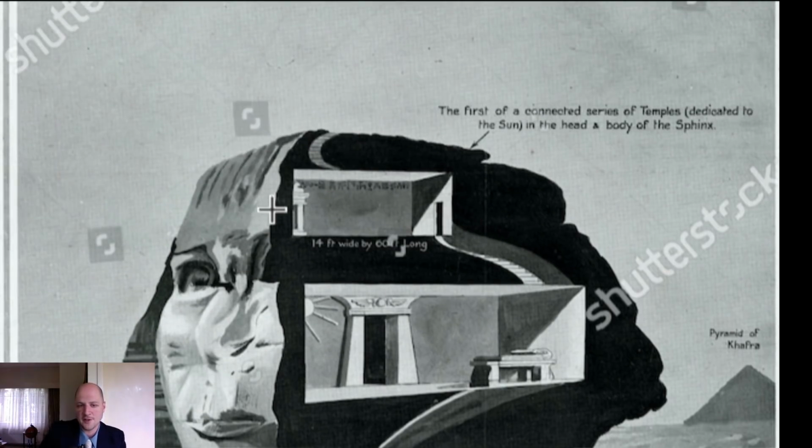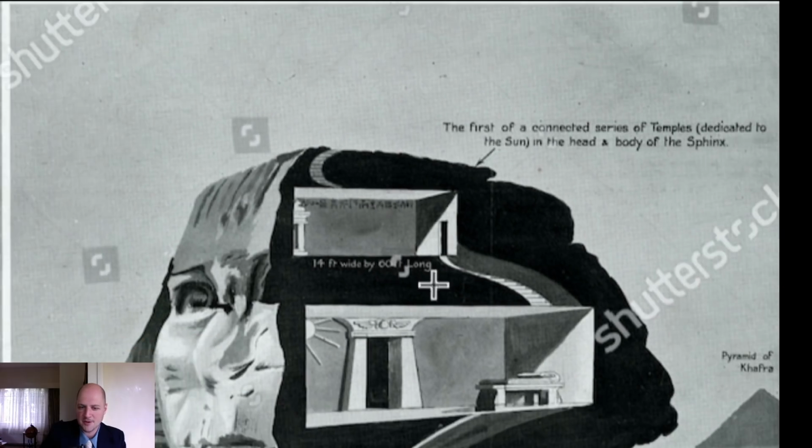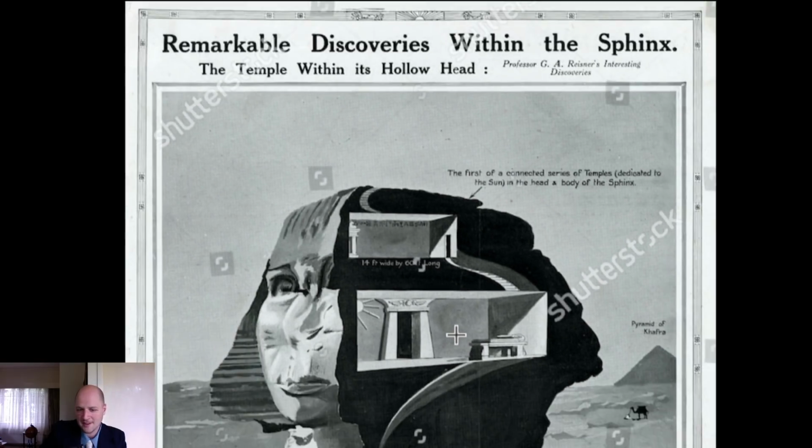So here we have this chamber. And inside the chamber, there seems to be this kind of shrine here. There's writing on the top. That looks pretty Egyptian to me. The writing on the top like that. A sarcophagus. I've never seen a sarcophagus like that before. That temple door is a bit weird. It looks a bit fantasy to me.